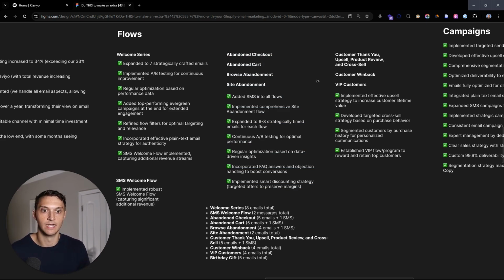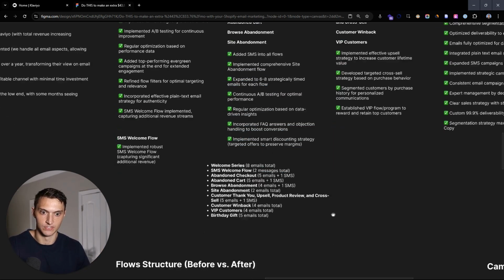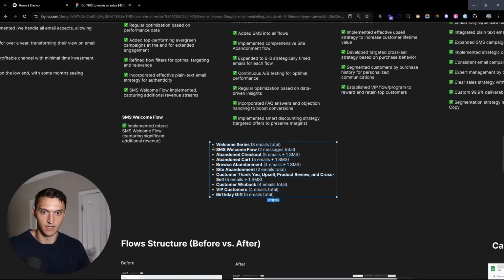Usually we're sitting at anywhere between 6 to 10 emails and SMS messages within each of these flows. So we have a lot more touch points and a lot more opportunities to make revenue with these flows and just continuously be in front of your target audience in a way that makes sense and isn't overdoing it, but you don't want to leave revenue on the table. Again, we continuously A/B tested and optimized, added FAQ answers and objections, and we wanted to be a lot smarter with our discounting strategy. So we only sent discounts to first-time purchasers. That way, we're not eroding our margins. And so you can see here an outline of what we set up.